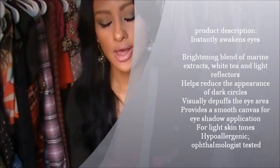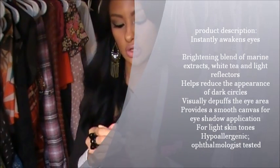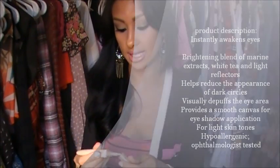Next concealer that I've used is this Almay Bright Eyes. Again, I love Almay products as a whole. But this concealer is okay. It's not something that I would buy again. It looks disgusting. It's dirty. It's just a brush applicator like that. It's very thin in consistency.